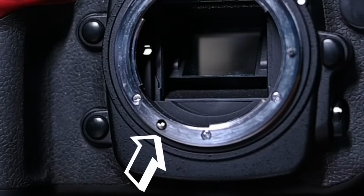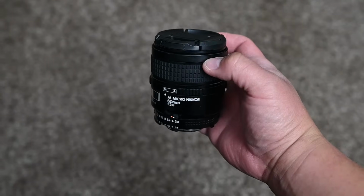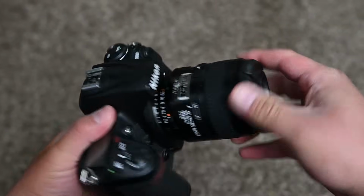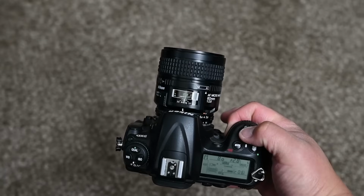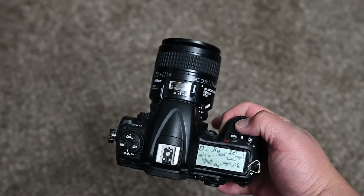Another great thing about this camera too is that it has the autofocus screw. You can utilize the autofocus with the older Nikon D lenses like this, which is really nice to have. This is one of the reasons why I would suggest the D300S, is because you can use the older Nikon AFD lenses or the screw drive lenses with this camera body.